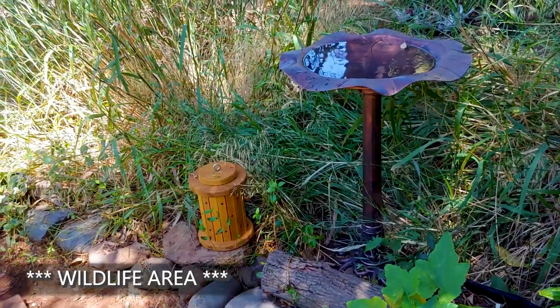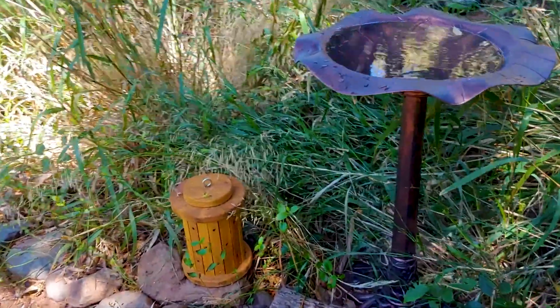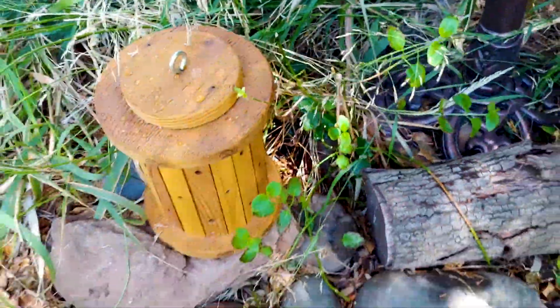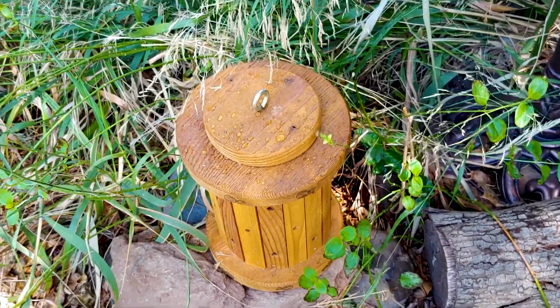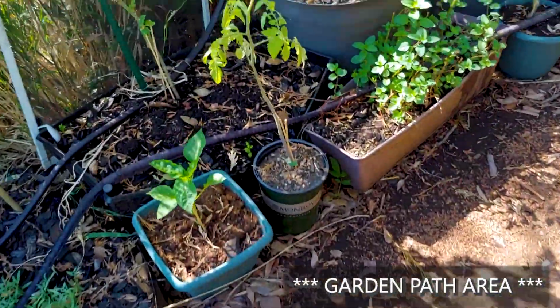Not much has changed for the wildlife area, except perhaps the wild grass is kind of dying down a little. I haven't seen any ladybugs yet, but I am growing some ladybug-friendly plants. I'm assuming I'll get some. Next up is the garden path area.